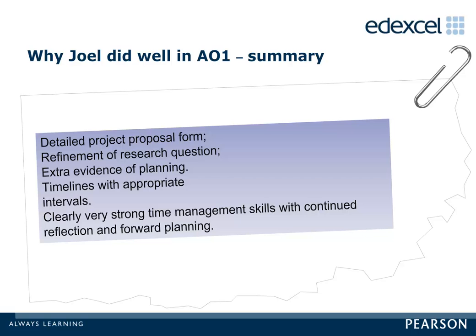Joel's project was placed high in Mark Band 3 for AO1. It contained a detailed project proposal form. There was evidence of refinement of the research question. There was clear evidence of planning. The project contained a timeline with appropriate intervals, and it was clear that there was very strong time management with continued reflection and planning.